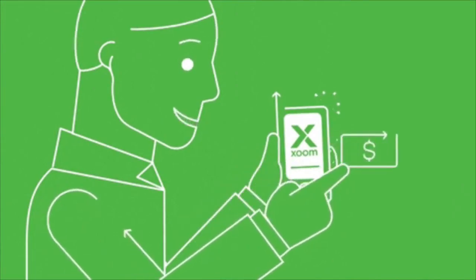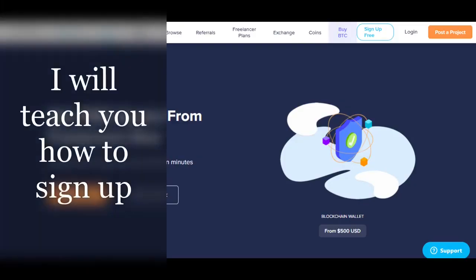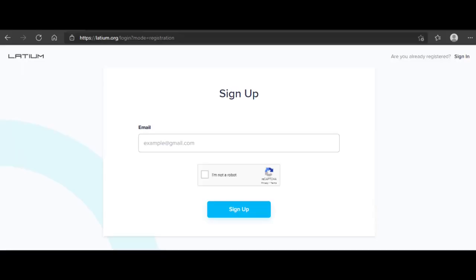It's a very fast process, so right now, I'm going to show you exactly how to sign up and get your free bonus money when you go onto this latium.org website. You want to click on here, I want to work. Click on this button right here, and then you're going to come onto this page.